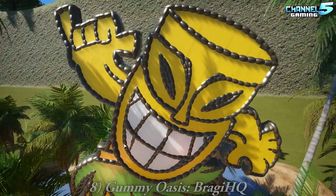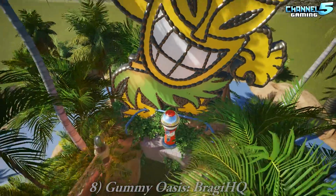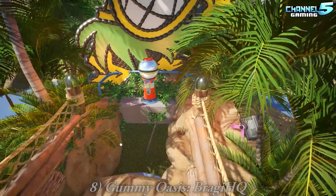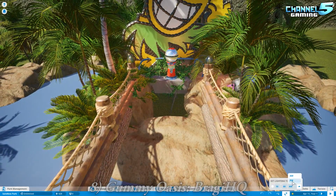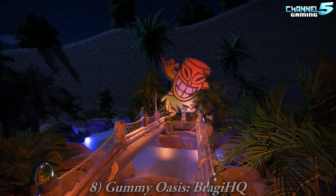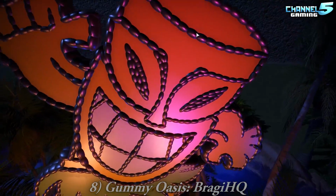What is this? All this for a gum ball machine? Hang loose there, man. Can we see it or not? This is a very magical gumball machine. I love the sign, though. This is amazing. I'm trying to figure out what the sign is, though.